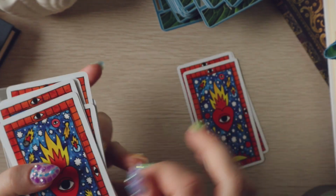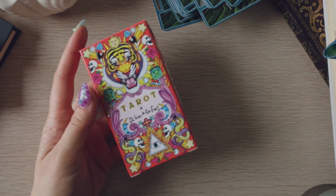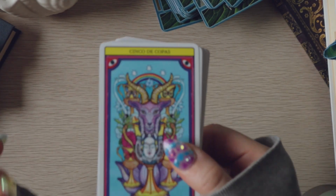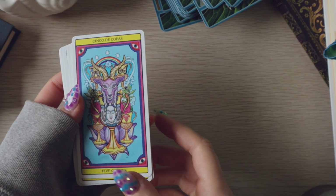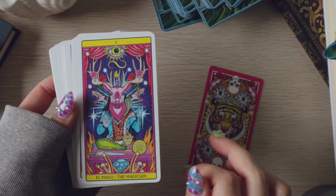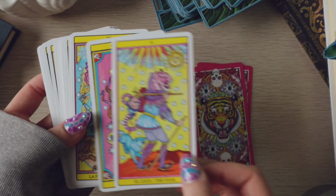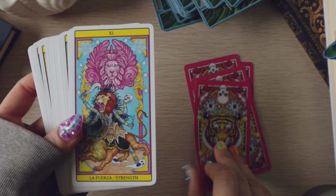And speaking of chaos, I've also got my other new Fournier deck in the mix in the summer basket. So we've got the Tarot El Dios de los Tres. And I've been using this a fair bit recently, actually. This has become my new travel deck when I might be reading for other people, because this deck, ooh, she loves to gossip. She loves to talk about other people. She loves to talk to other people. She's throwing herself around. Eight of Pentacles there.